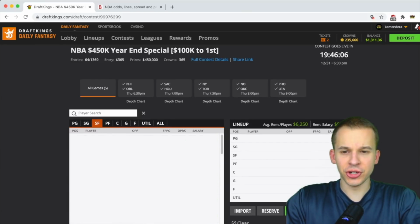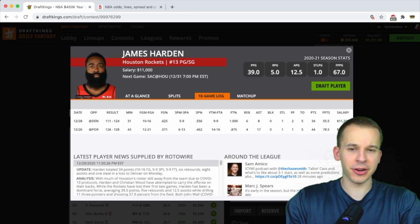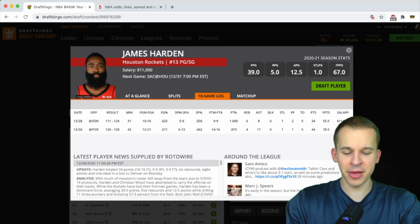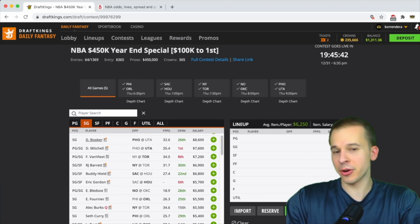But let's move on to shooting guard. So Harden at the top at 11K, for me, is more of a secondary play. With John Wall coming back, with Gordon coming back, with Boogie coming back, I don't think he's out of play, but I really like the price on John Wall, who we'll get to. I much prefer him to Harden. For $4,000 difference, give me all the John Wall. So I'm not saying Harden's out of play, but I would just much rather have John Wall for $4,000 less.